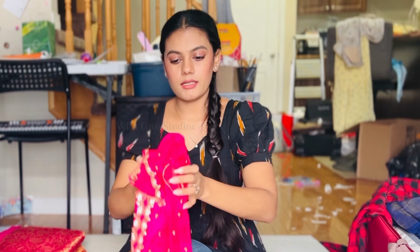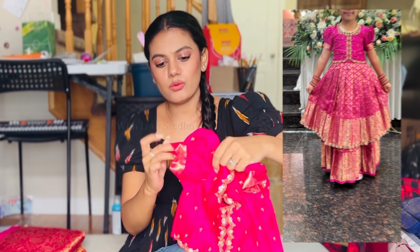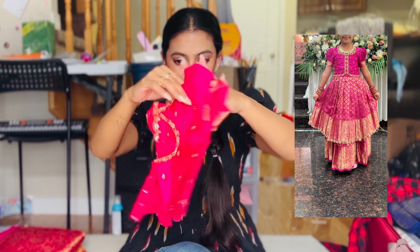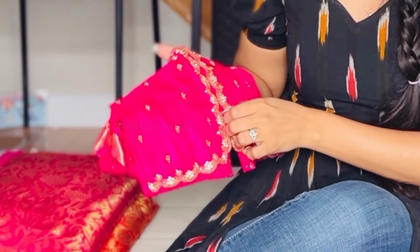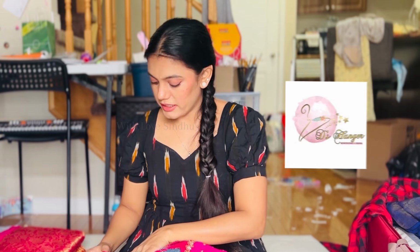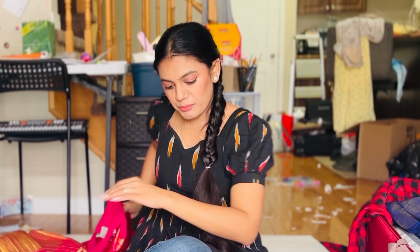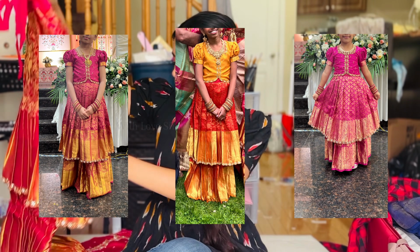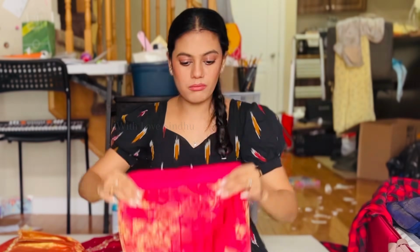You can see, this is the blouse, all totally worked. I'll try to insert close-ups of all these too, and the back of it. Such a beautiful work they have done on this. I got all these done from one of the boutiques in Coimbatore called Tees Hanger, and they did an amazing job. It was a short notice and they definitely did so well on all of these designs. All 3 pattu pavadais, I got stitched from sarees. I took 3 sarees, and each one is stitched from one saree.